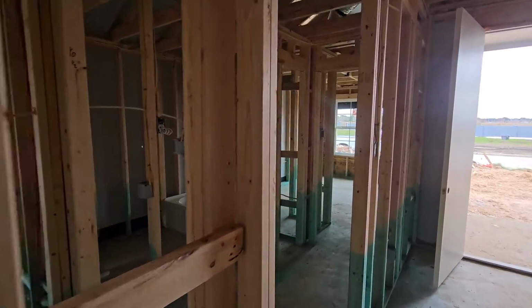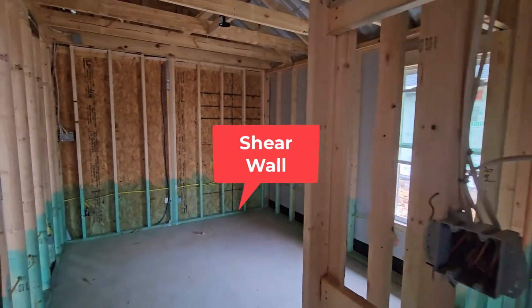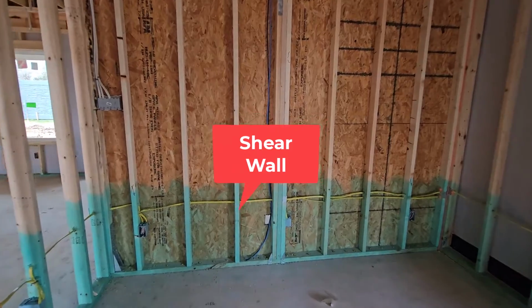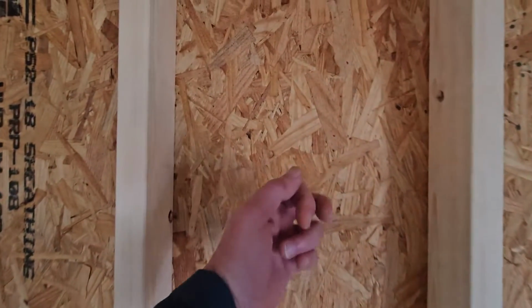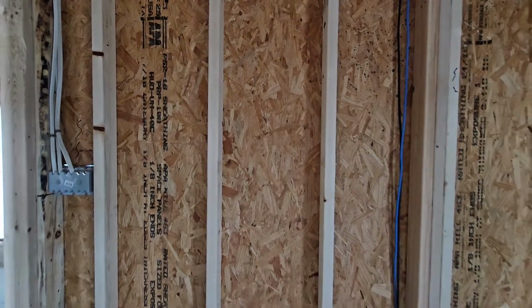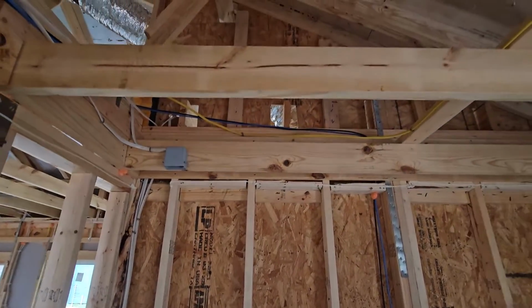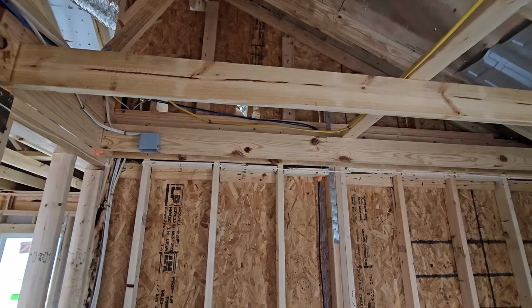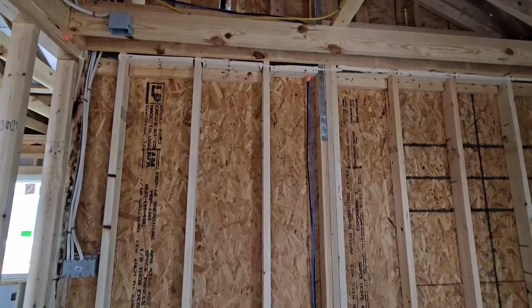I love when they have shear walls, and if you've got to watch my videos before, I might just not tell you what it is. And anyway, oriented strand board. It's on an interior wall, and it goes all the way up. Let's see if I can get you up there. It goes all the way up to the roof line. That's what's called a shear wall. Okay, so now you know.